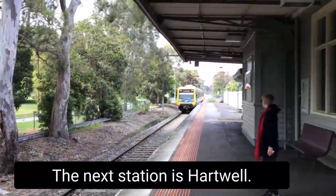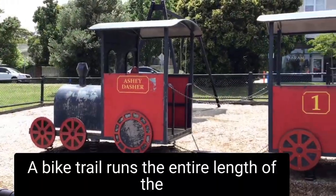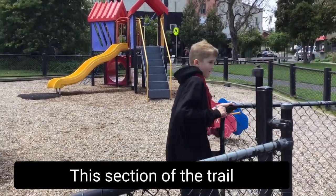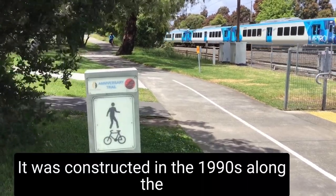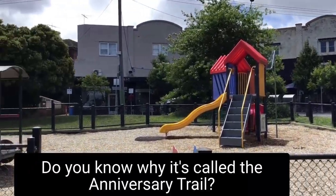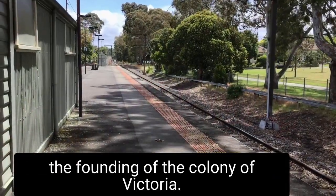The next station is Hartwell. Hartwell's near Toorak Road and there is a little playground and some shops right next to it. A bike trail runs the entire length of the old Outer Circle Line from Fairfield to Hughesdale. This section of the trail is called the Anniversary Trail. It was constructed in the 1990s along the disused sections of the Outer Circle Line. Do you know why it's called the Anniversary Trail? No. It was to mark the 150th anniversary of the founding of the colony of Victoria.